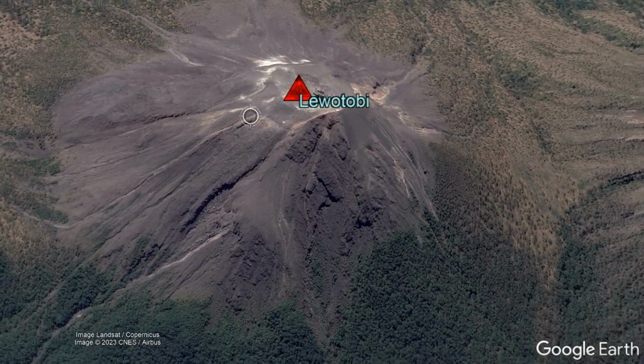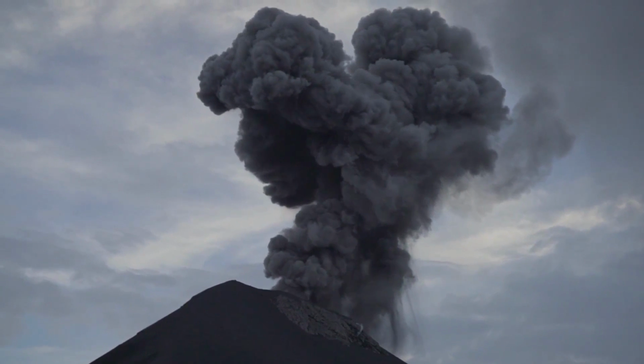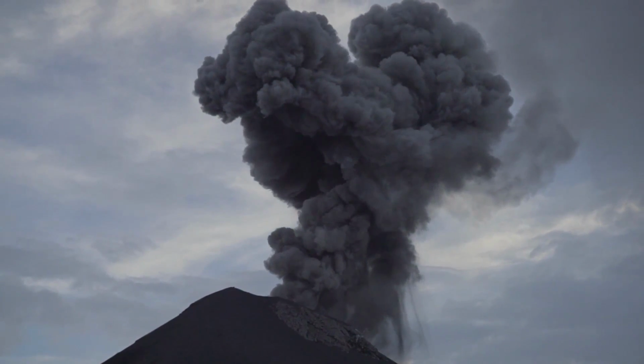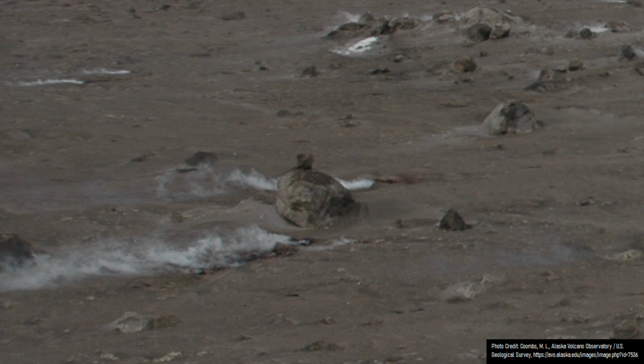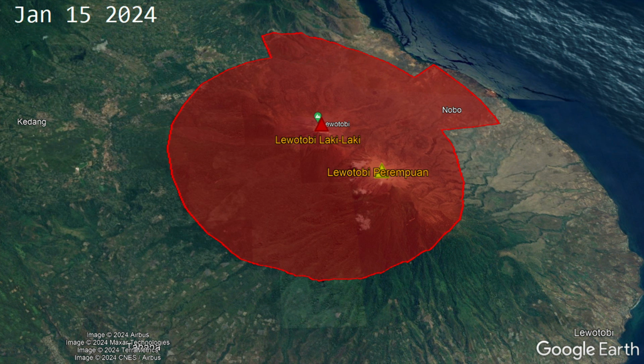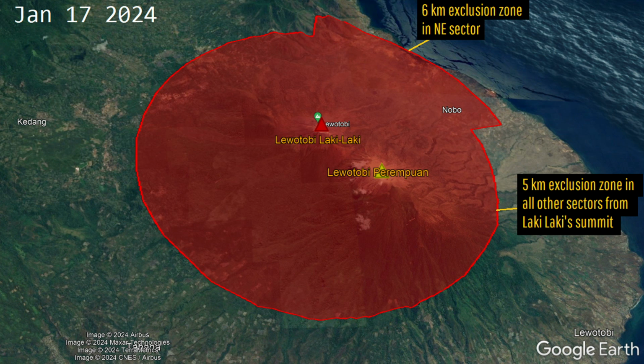Yet, there is an even greater problem. The current eruption of Lewotobi could best be classified as highly explosive and has resulted in multiple pyroclastic flows traveling between 1 and 3.5 kilometers from its summit, burning everything alive in their path. In the last week, Lewotobi's exclusion zone has been expanded 3 times, and while this is partially due to the advancing lava flows, it is also because a pyroclastic flow could reasonably travel anywhere in the exclusion zone.